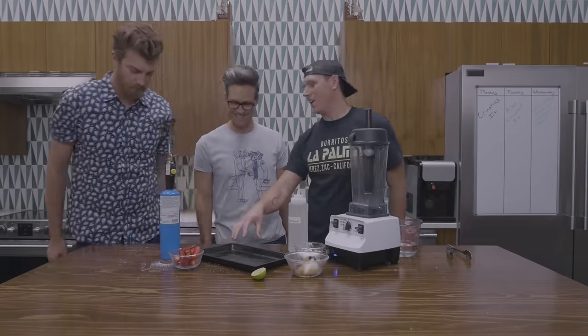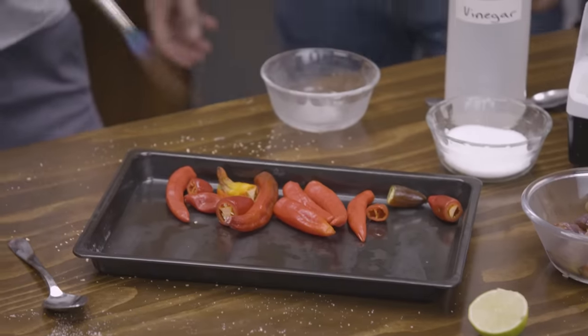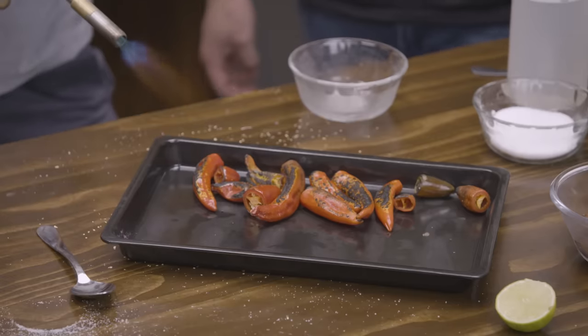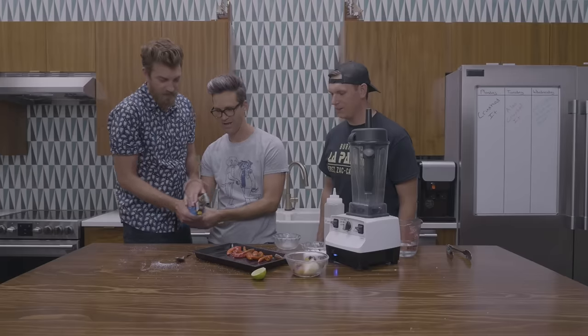Yeah, let's drop it. So we're gonna add the chilies to the pan right now, and then what you guys are gonna do is you're gonna blowtorch them. Fire the pepper! This is not a two-man job. Yeah, those are looking pretty good.